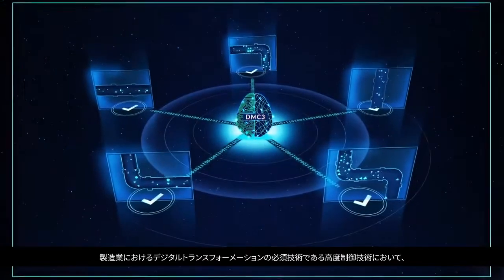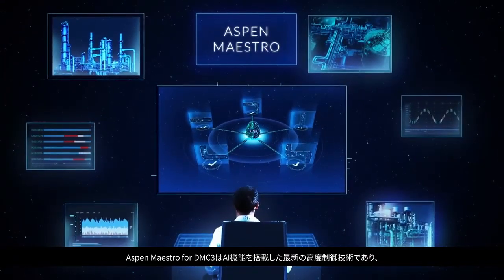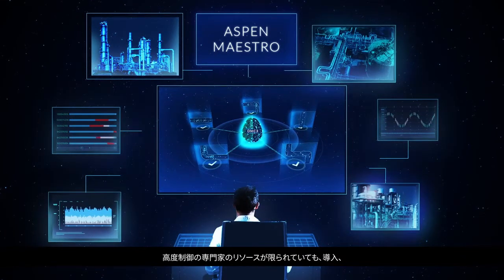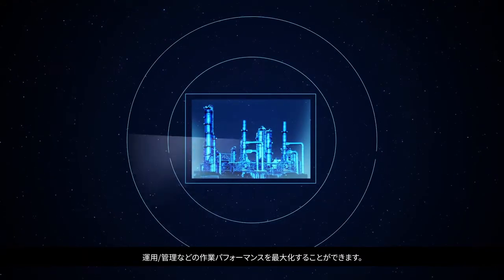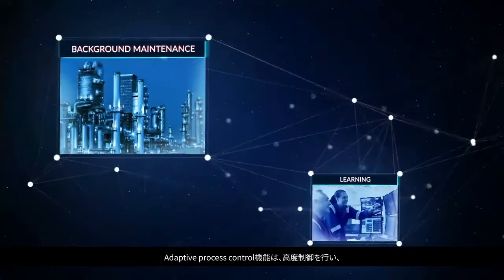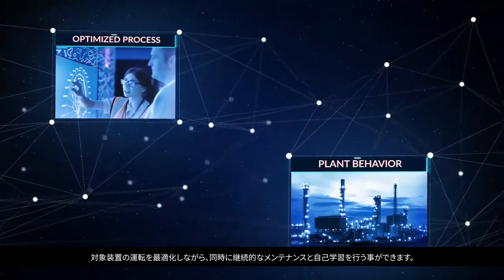Regarded as a cornerstone of digitalization by many companies, Aspen Maestro for DMC3, with its embedded AI capabilities, enables you to maximize the footprint, even with a limited number of APC experts. Adaptive process control delivers continuous background maintenance and self-learning while optimizing the process and adjusting to current plant behavior.